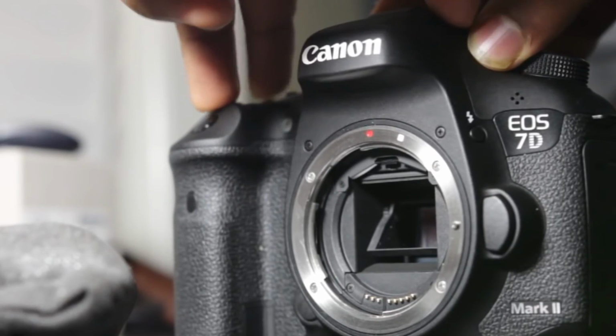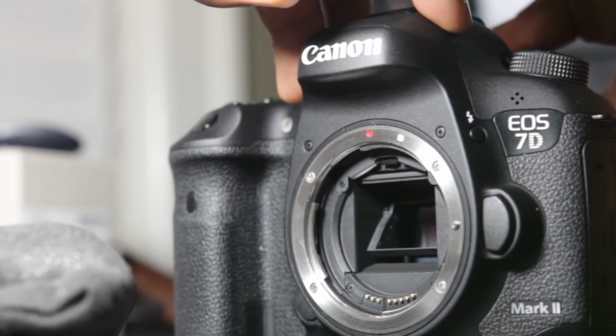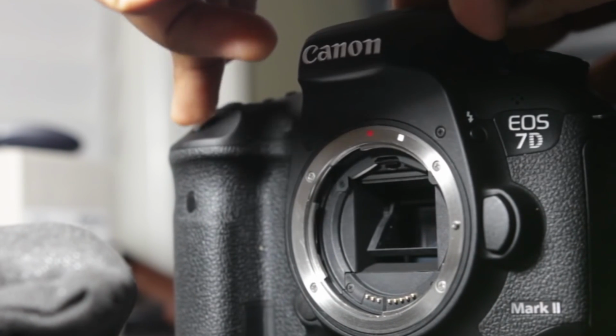Now, we're just going to take a brief moment to actually compare the silent shooting modes on these two cameras to see which one has the quieter shutter sound.